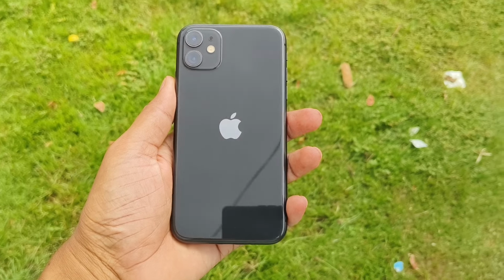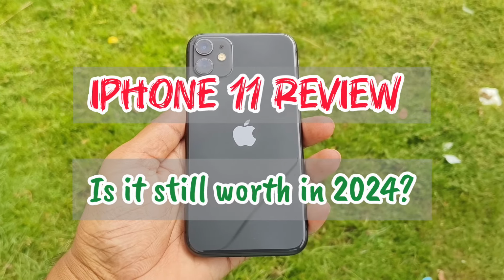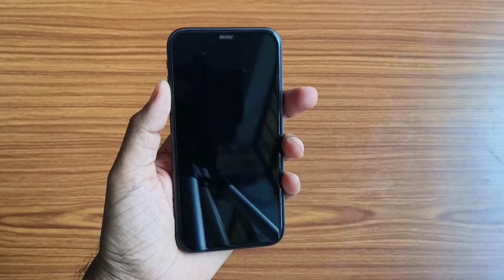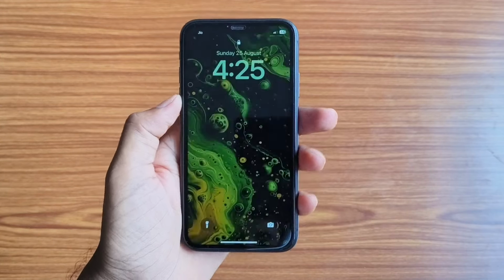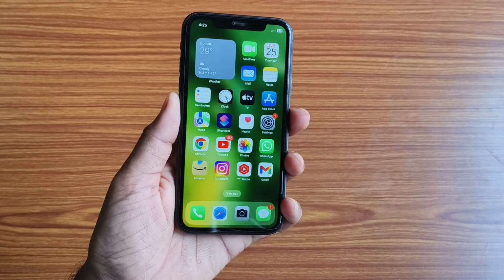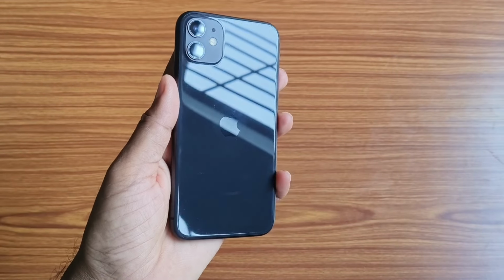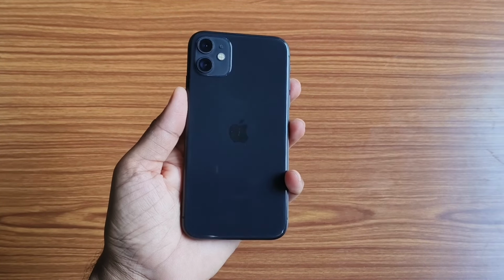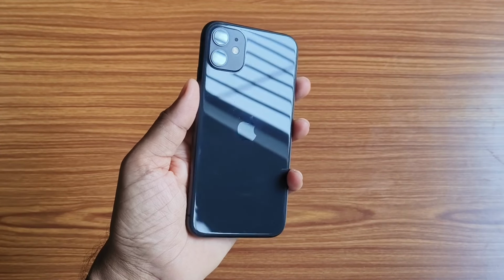Hello viewers, recently I have purchased a second-hand iPhone 11 and I am really surprised at the performance of this device. iPhone 11 is a 4G device, so you will not get any 5G network in this phone.